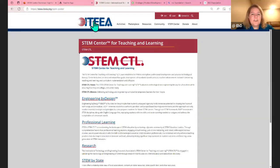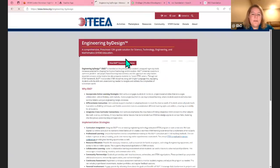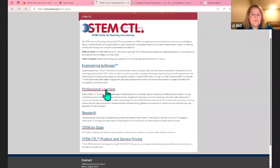At our STEM Center, if you go onto our ITEA website and click on our STEM Centers tab, you can also dig into your own findings and your own information. Our Engineering by Design program has our code descriptions information provided for you. A lot of the things that you saw in the PowerPoint presentation are listed here for you as well. Our professional learning, our research.